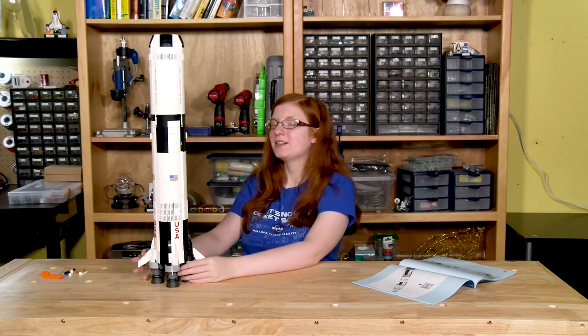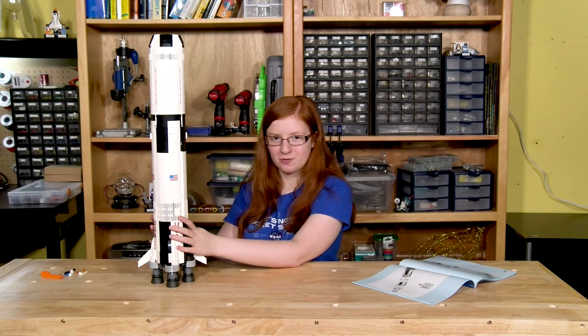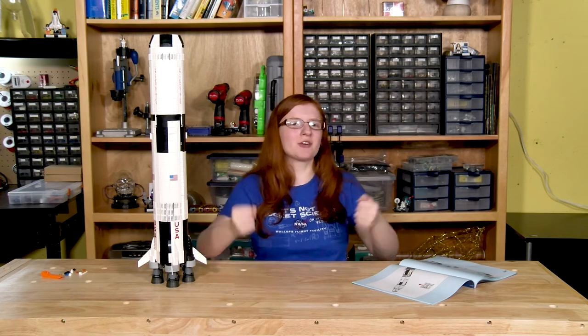Now that we have the second stage all done and on the first stage of the Saturn V rocket, let's move on to the third stage with bag number 11.